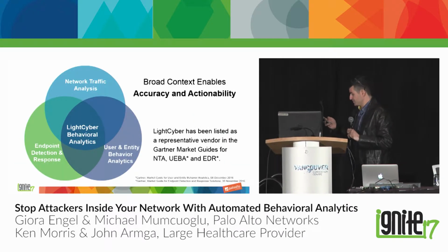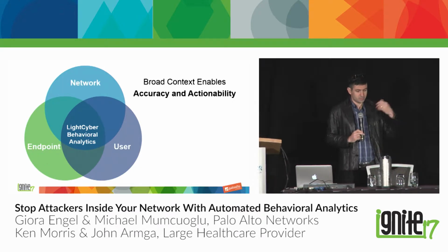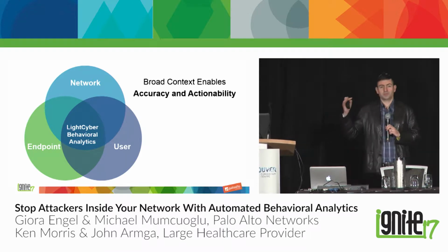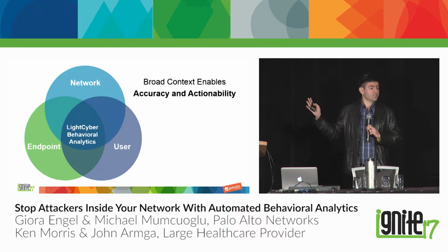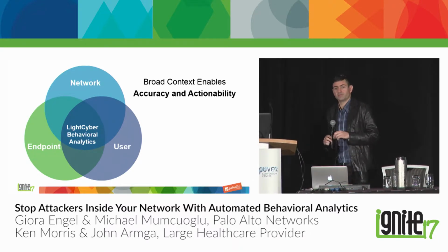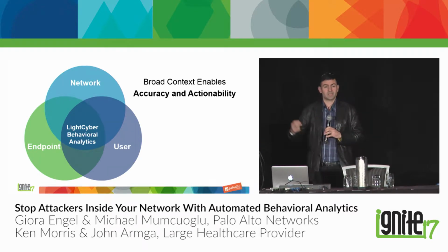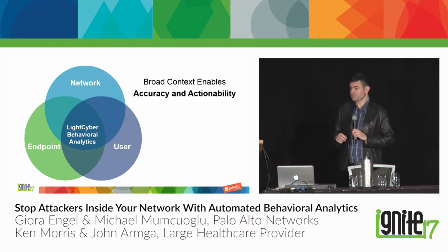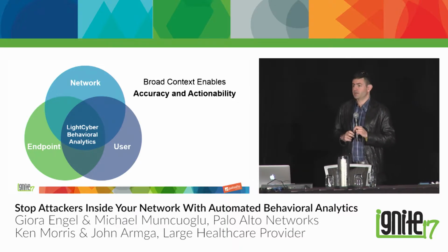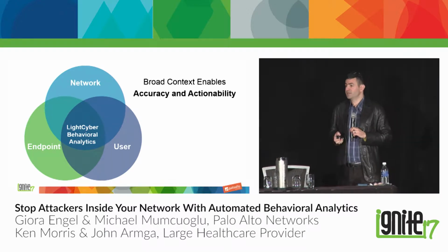Okay. Sorry about that. What we believe, I think as Lee presented, is that in order to do good security, you need first to have visibility. You need to be able to really see all aspects of what's happening in the network, what's happening at the user level, what's happening at the endpoint level, what's happening on the network, right? We believe that looking only at one aspect of what's happening and giving you very partial visibility also will not allow you to do very good behavioral analytics.